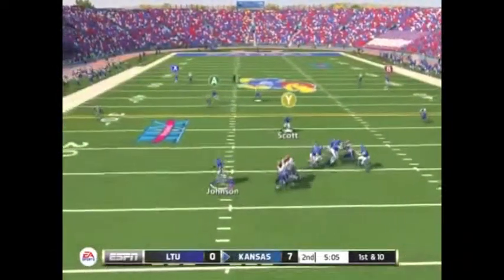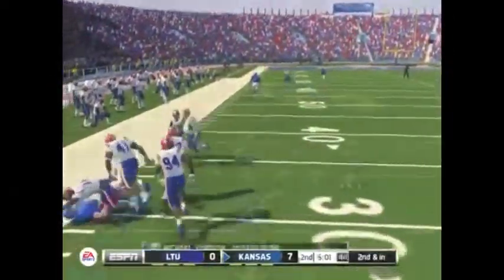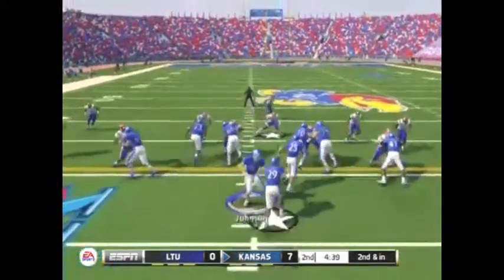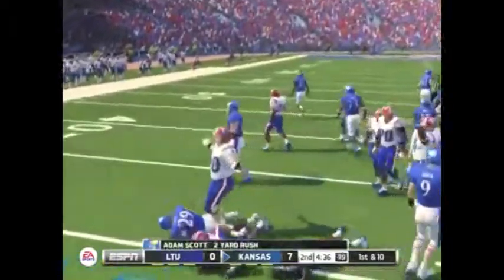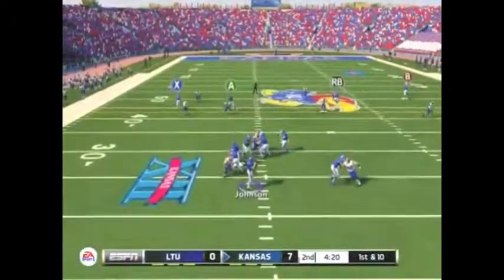Johnson now with another play action. He's going to sprint to his left, and he's got a little bit of room to work. Johnson is going to get just enough, but it's not enough for a first down. 2nd down and inches now. Adam Scott with a dive, and he's going to break a tackle and bounce off, but get wrestled down there. 2-yard gain.